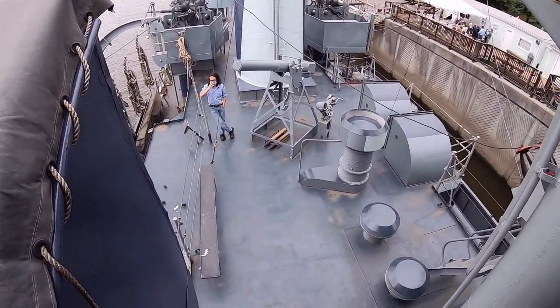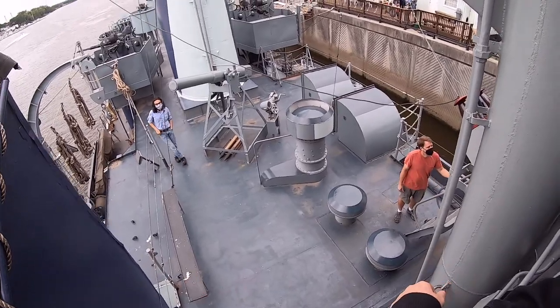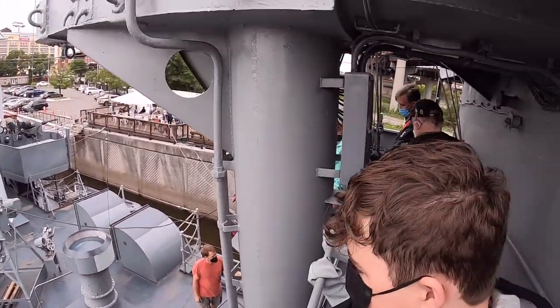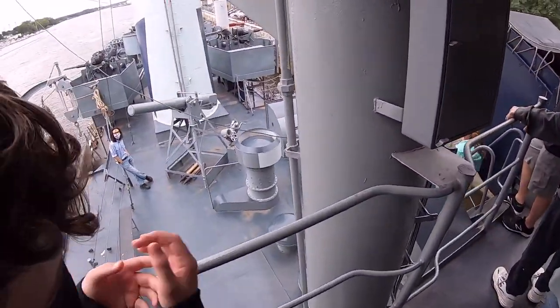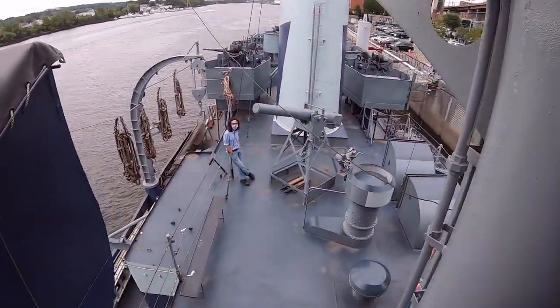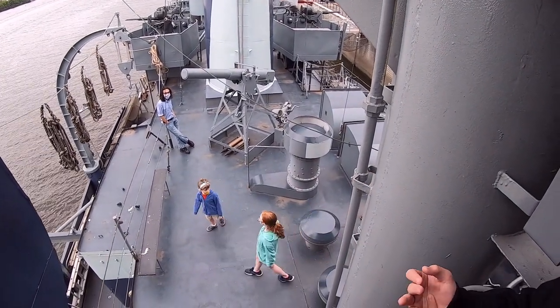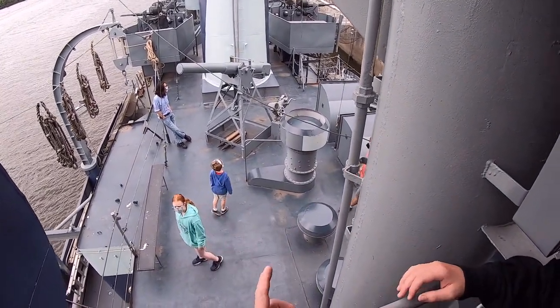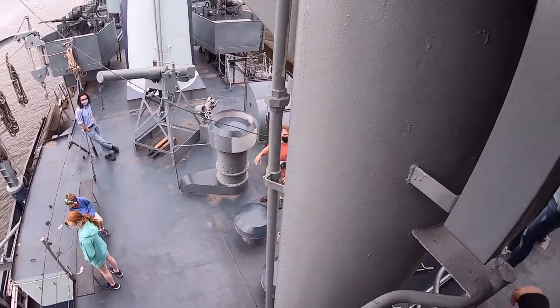Yo ho, yo ho. What is that thing? That's a gun. Those are the shells, but they have concrete in them, so you can tell it doesn't fire any longer. Because we're in the port of Albany. Why? You think it would destroy a lot of things? Potentially, yeah. Definitely. They're two different size shells, it looks like, so I don't know if they both would fit in there. Just an example.